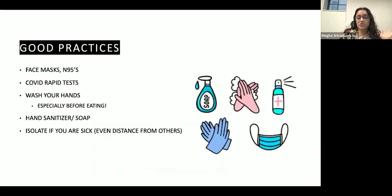General good practices: make sure you wash your hands before every meal. Definitely isolate if you're sick, even just distancing a little bit, and wear a mask if you're sick to protect others as well as yourself, so you don't get another sickness on top of a cold. And have COVID rapid tests at home, N95s and face masks. Smart University has that available at tabling, and the Health Action Center has it available. You should all have COVID rapid tests at home, even if you feel like nobody has COVID right now. It's good to always be prepared.